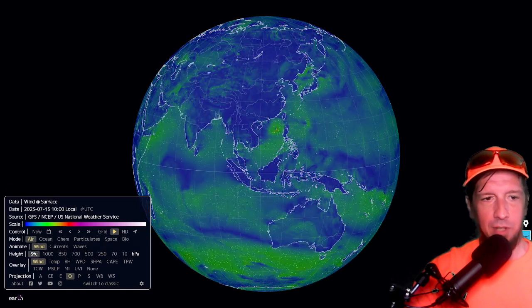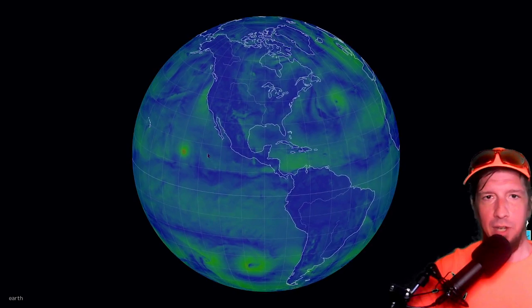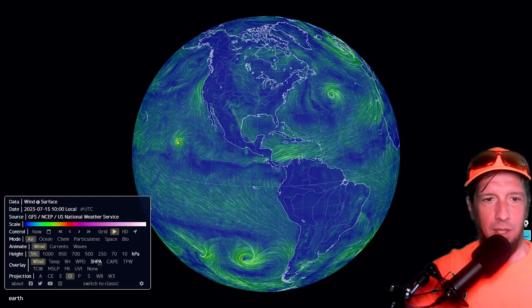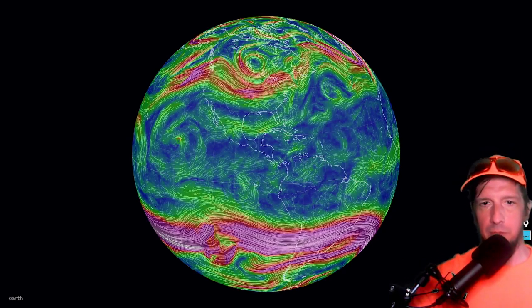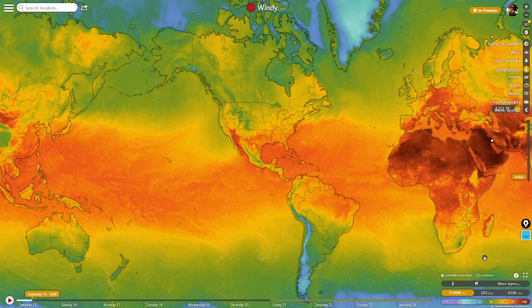Here is the surface wind scenario for the east. Surface wind scenario for the west. And the jet streams. Jet stream blowing backwards over the Gulf of Mexico and central Mexico. Check it out. Backward jet stream there. A 180-degree bend between the southern U.S. and the southern Gulf. So here is our temperature map.